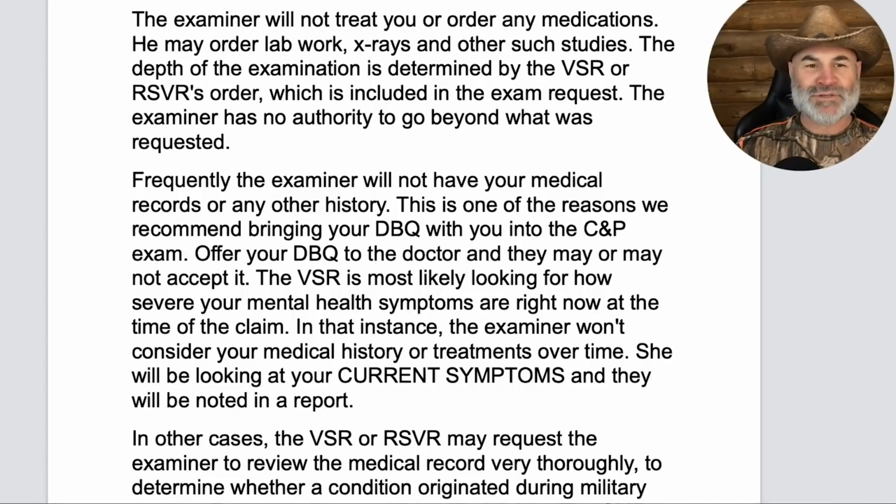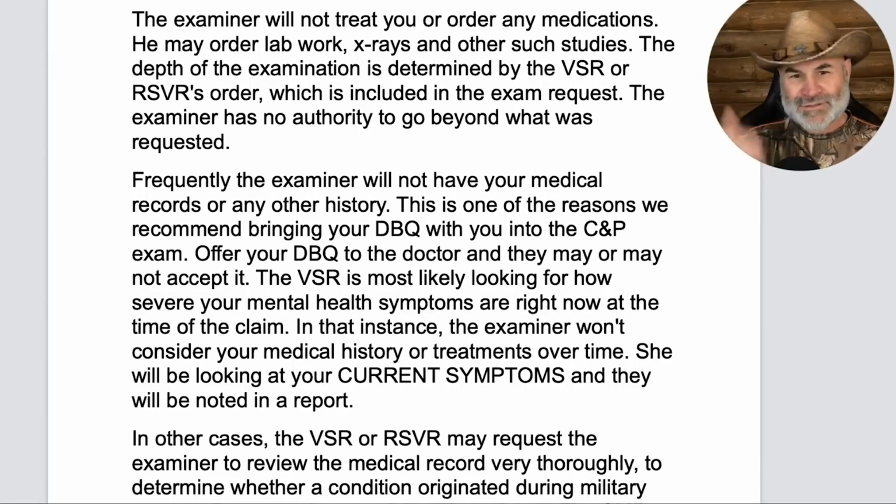The VSR is most likely looking for how severe your mental health claim and your symptoms are at the time you filed your claim. So in that instance, the examiner won't consider all of your medical history and treatments over time. If you're filing for an increase and you're going from 50 to 70 or 100 or something like that, they're worried about current symptoms right now. So they're going to send you in, probably won't be looking at your medical records much, if at all, and he's just going to evaluate your symptoms right now. So he can report back to the rater and they can give you the right rating.